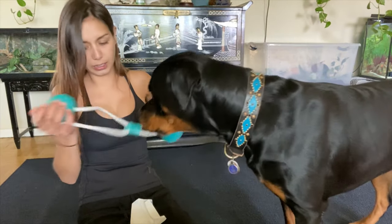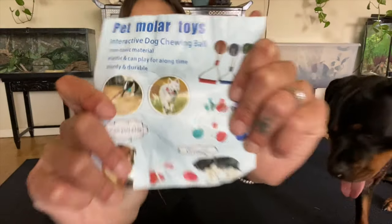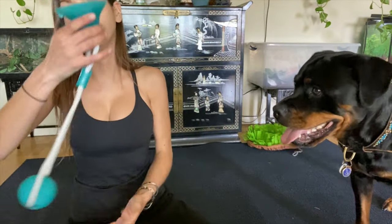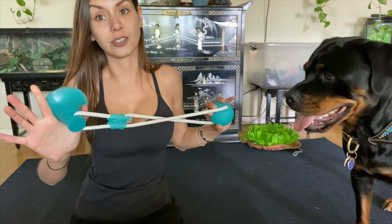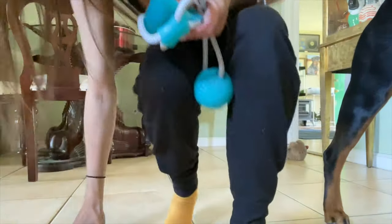So the deal is, let me see what the whole package says. Non-toxic material, elastic, can play a long time, sturdy and durable. That's what we want. So like I said, I will link all these guys. I got them in this blue-green color. It looks pretty sturdy, so I think we're gonna try it out in the kitchen, on the tile floor. You like that? Okay, let's go. All right, you guys, we are in my kitchen. Let's try this out. Hey, come here.